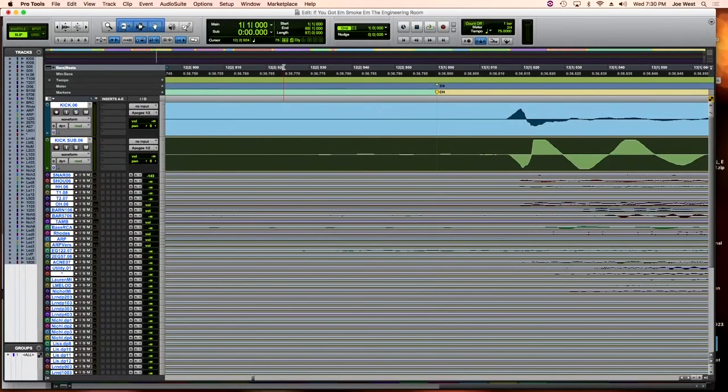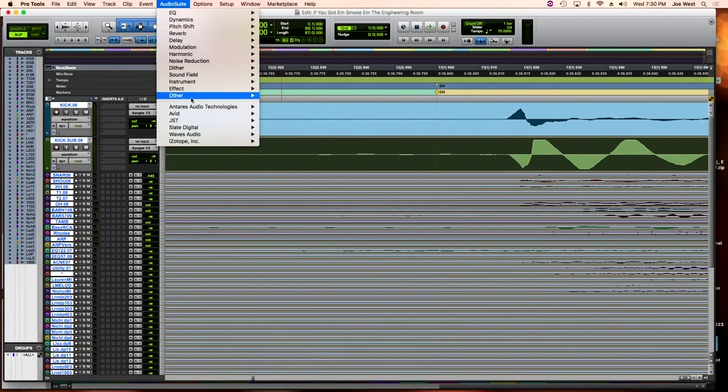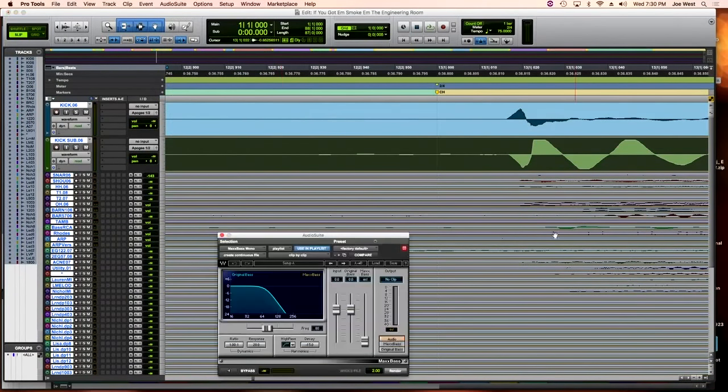In this instance, I know this sub kick's not going to work. It's going to be pushing the speaker the wrong way. I've done it a million times and I know that. So you can go up under AudioSuite here, under Other, and you can go to Invert. I hit the wrong one.